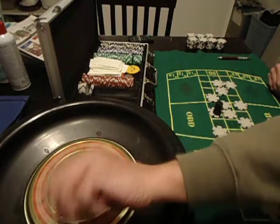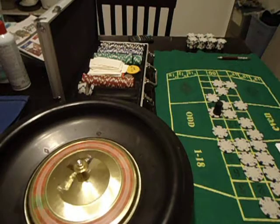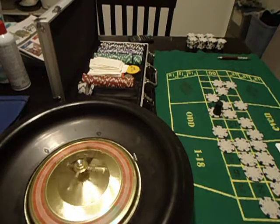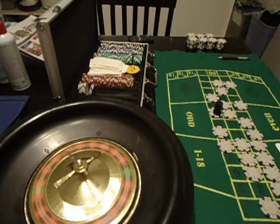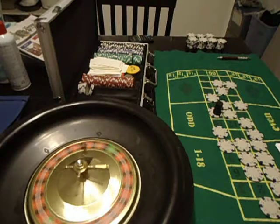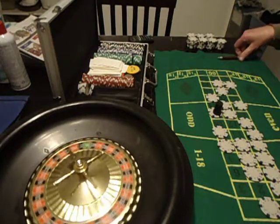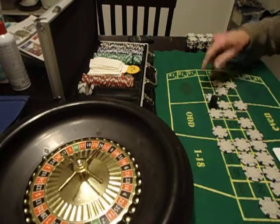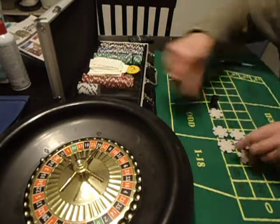So we roll this, and we'll see what happens. I can't believe this. A 24 came out. That's actually a loser. So I just lost all this money, which is fine. I don't know, I lost like 20-something dollars here.